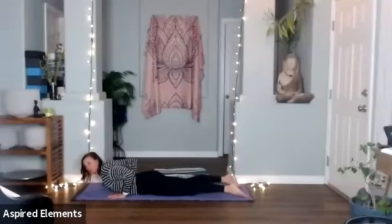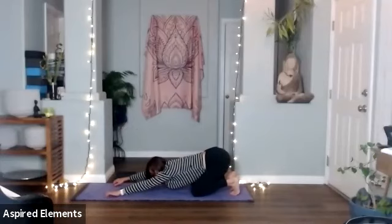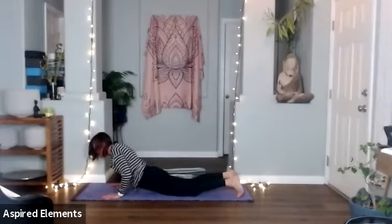And so now we're going to push back, curl your toes under, go all the way back and extend the arms. Reach your hands out a little further. And then we go forward again and lower.